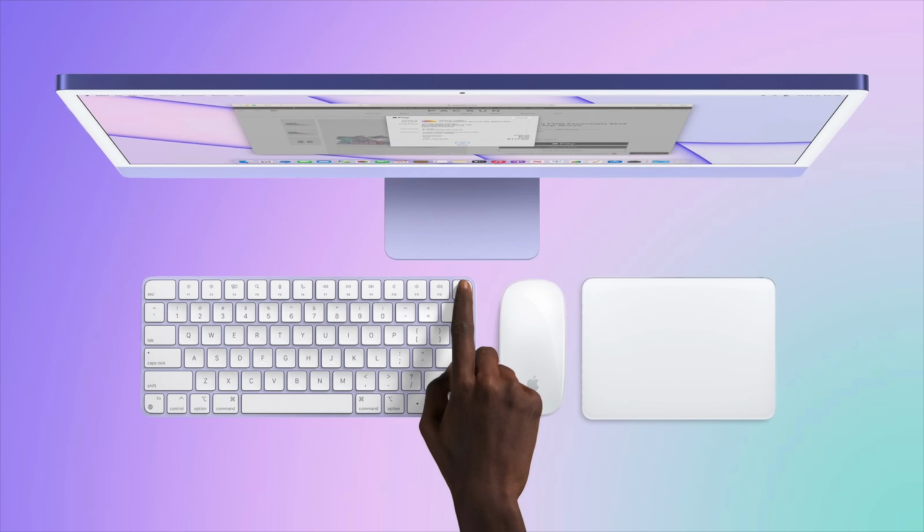Alongside the new iMac, Apple announced finally updated versions of the Magic Mouse, Magic Keyboard, and Magic Trackpad. The accessories are now equipped with USB-C charging ports, whereas the previous models use Lightning. Apple includes the Magic Mouse and Magic Keyboard in the box with the iMac, but if you want the Magic Trackpad, it is an additional purchase.